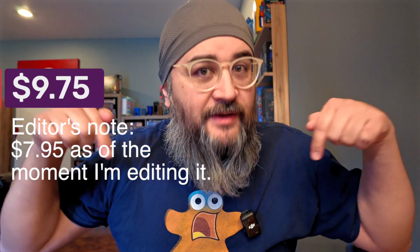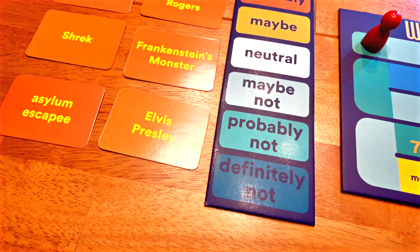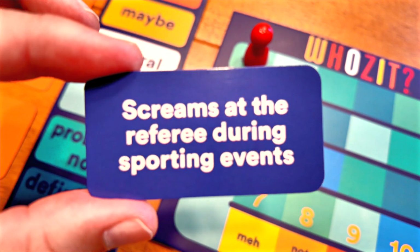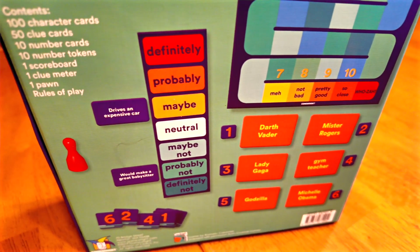Priced at just $9.75 right now as I'm making this video is Who's It? This is probably one of the less popular games on this list, but Who's It is another cooperative game for the family, and it's kind of like Guess Who. As the clue giver, you draw cards with phrases like "has slept in the gutter," and you pair them next to a chart that ranges from definitely to maybe to neutral to definitely not. These traits are trying to get your team to point at one of the 6 characters that are drawn during the game. And if you do it really well, that's how you win Who's It.